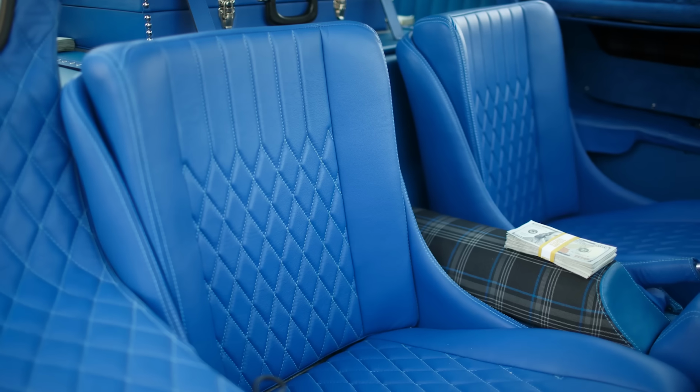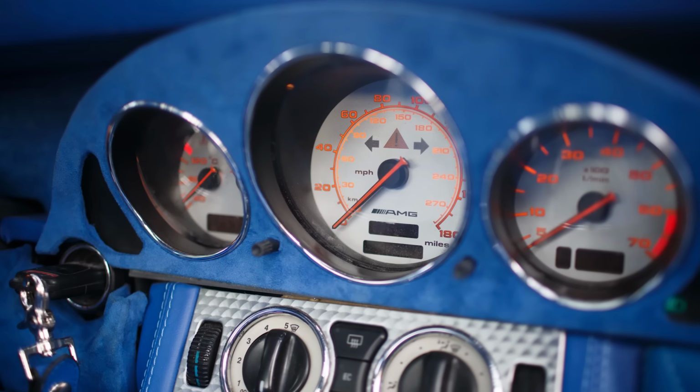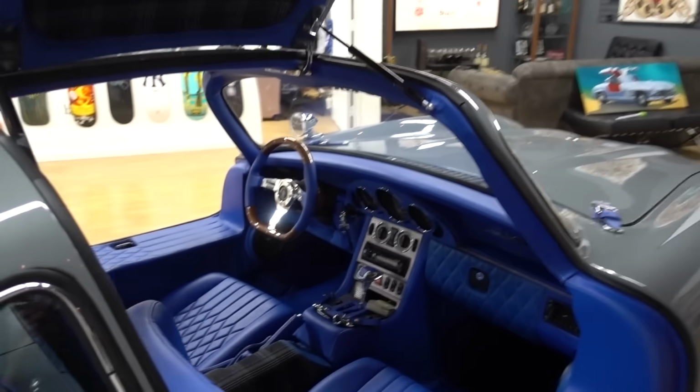The seats are original buckets from a Gullwing, so I just changed the stitching around and stuff. And then I wanted to keep the dash somewhat up to date with the SLK, but it's all custom. Like we moved the speedo to the center. My friend built a dash. Everything is one-off on the interior. It was really tough to do. There's a lot of panels that go inside this car from factory that we had to modify to make it fit with this look, I guess.